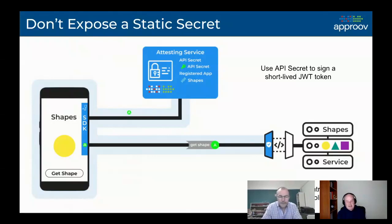At that point, the token would be passed rather than the API key, and that token would then be checked in the back end in the same way that the API key would, except in this case, you're just validating that the token is still live and also that it has been properly signed by the secret. So the secret is known to the attestation service and to your backend, but the secret is never present anywhere near the device or in the channel itself.